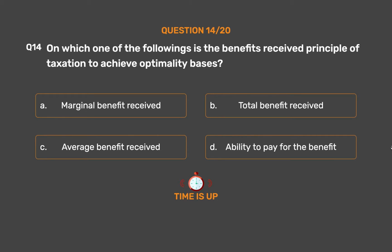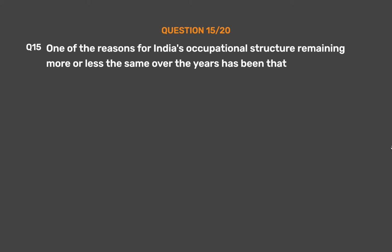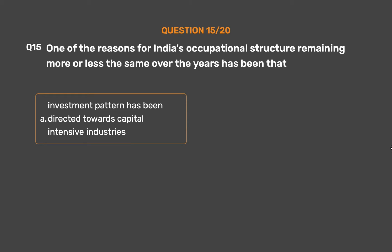The correct answer is Option D. Ability to pay for the benefit. Question number 15. One of the reasons for India's occupational structure remaining more or less the same over the years has been that Option A.